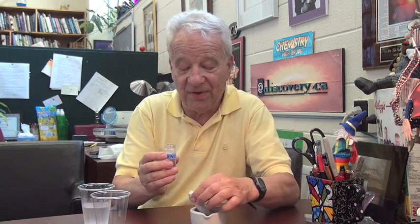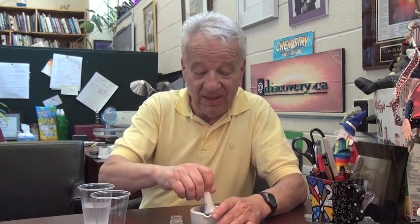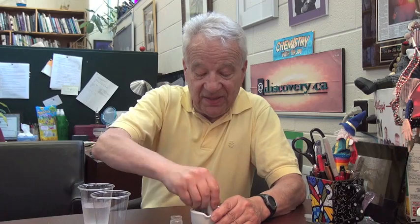Here, I have dried up insects. They are called the cochineal insect. They are found on cacti, and it is the female of this insect that is used as a food dye. The insect is picked up, dried up, and then it is crushed.